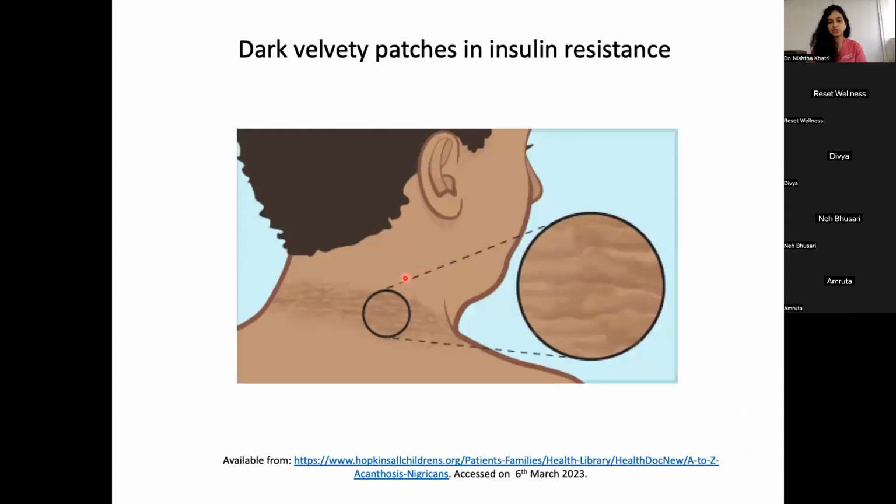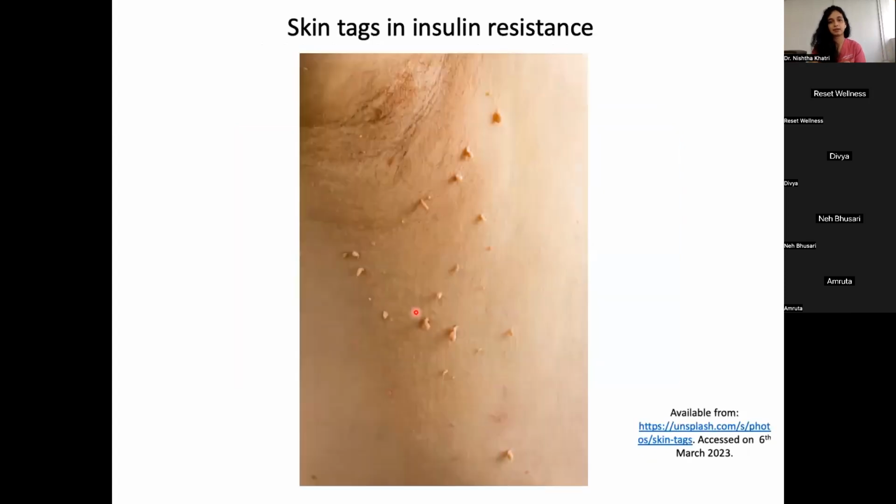This is a very common feature in insulin resistance, that is dark velvety patches, especially at the back of the neck, as you can see in this image. In the armpits, so there are dark velvety patches. This feature is also called acanthosis nigricans. You don't need to know the technical term, but just know there are dark velvety patches, a very, very common feature, very common symptom of insulin resistance. These are skin tags. I had mentioned to you that skin tag is also a very common symptom of insulin resistance. So here you can see, where I'm pointing my laser, these are all skin tags that were seen in a patient.